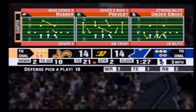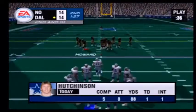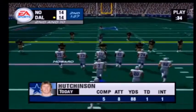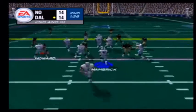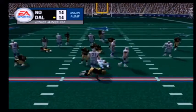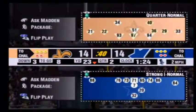One thing you want to prevent as the defense is letting the quarterback get into a rhythm, especially in a hurried situation. So they may try and throw a few things at him, like a blitz or a change of coverage, and see if he can adjust to it quickly. Gain of 2.